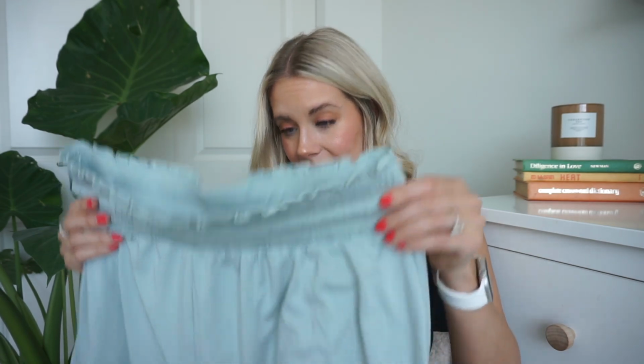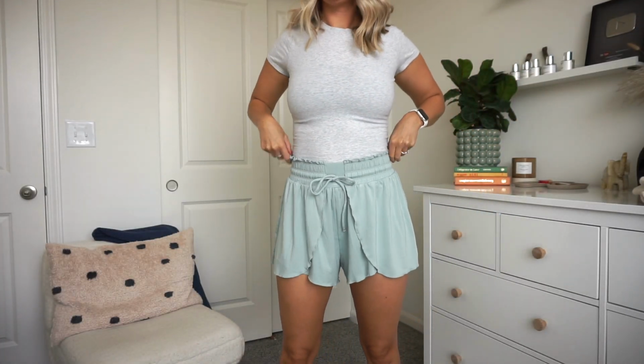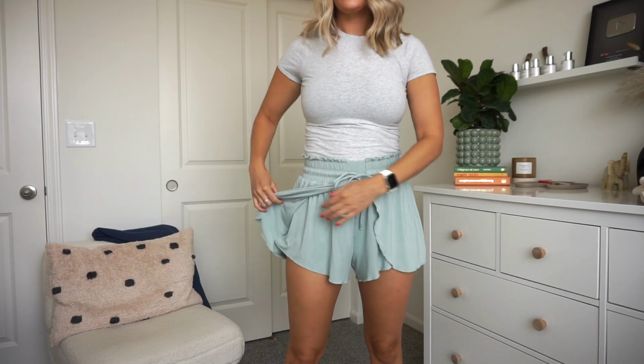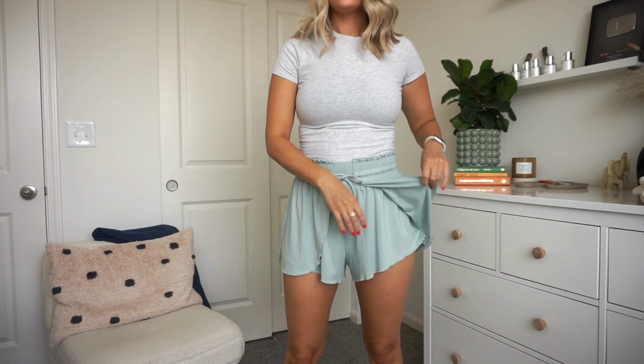And then I wanted to get a couple more shorts that I could wear for, how do I want to say this? Like I could wear for a walk, but I could also just wear on a comfy day if I'm outside but not necessarily performing athletic activities. And these were so cute. I love that sort of, it's not paper bag, but that ruffle top at the waistline. This is a thick stretchy band, super cute.